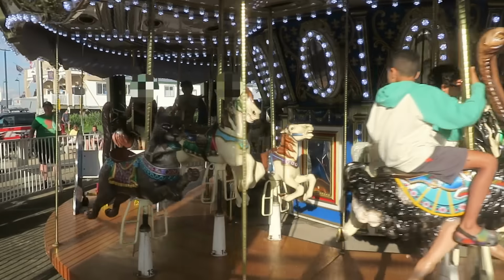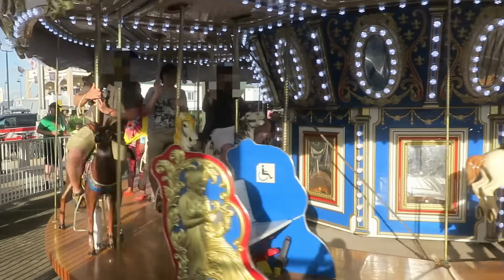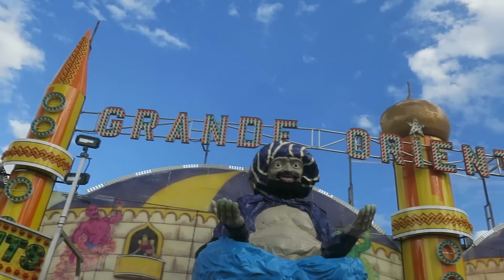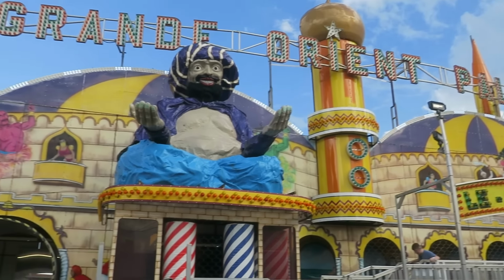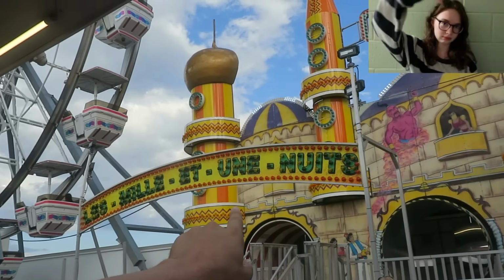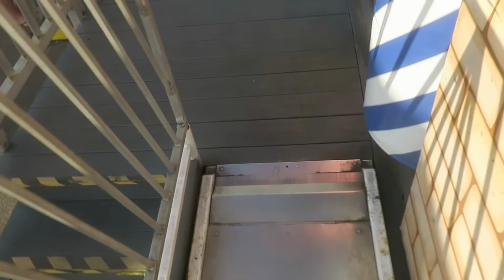That was still better than the freaking teacups. It's the Grandi Orient Palace, which has not aged well, or the Les Mille et une Nuits. Oh, this one goes like around and around. Now I go through the cylinders of doom.